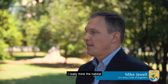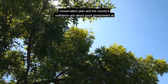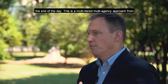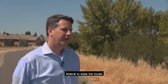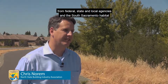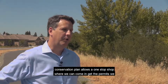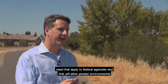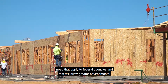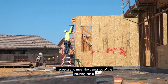I really think the Habitat Conservation Plan and the county's ordinance are about good government at the end of the day. This is a multi-tiered, multi-agency approach from federal to state to locals. Currently, home builders seek an array of permits from federal, state, and local agencies. And the South Sacramento Habitat Conservation Plan allows a one-stop shop where we can come in, get the permits we need that apply to federal agencies, and that will allow greater environmental protections while allowing us to also pursue the home building that is necessary to meet the demands of the housing crisis.